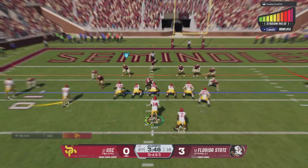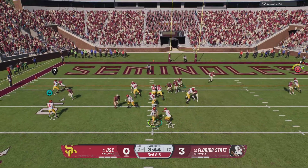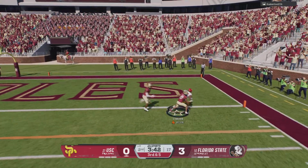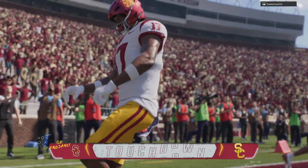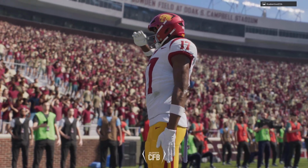Tight quarters deep in the red zone, but they can pick up a 1st down without scoring. 3rd down. Touchdown, Southern Cal! The finisher, the exclamation point on that drive.